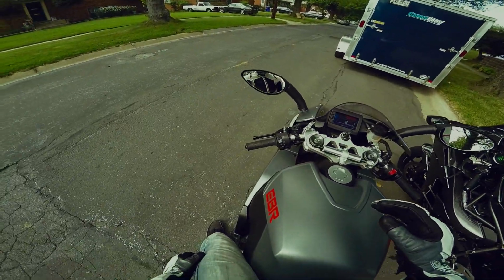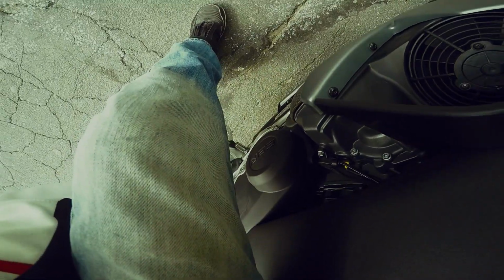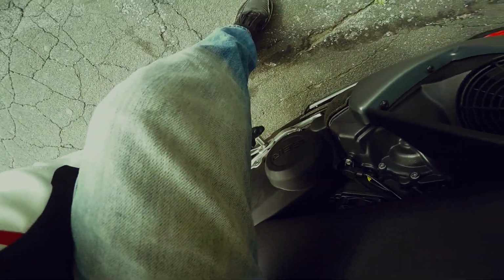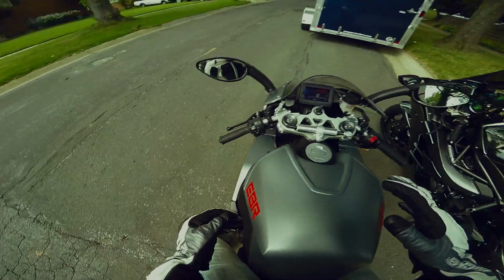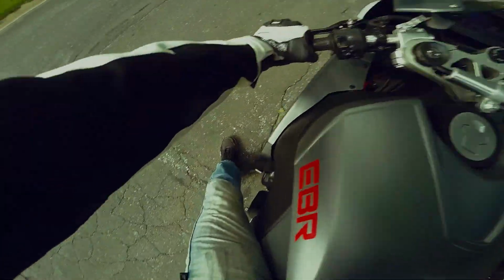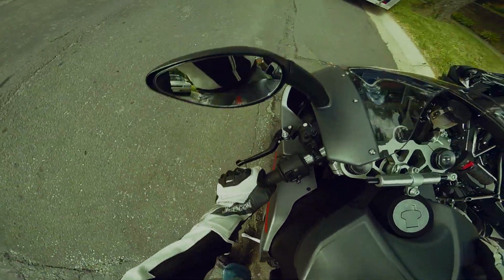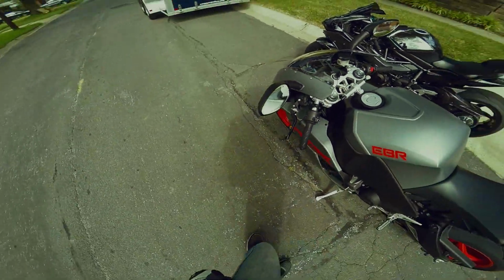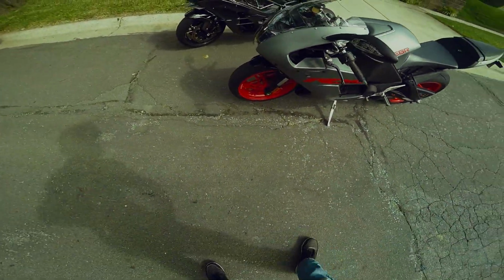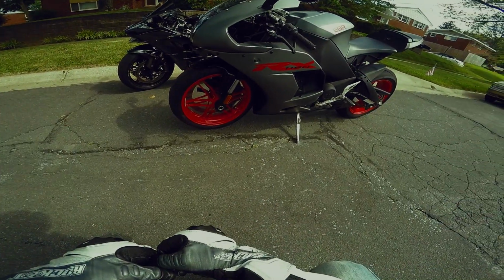Okay, one of the first things I noticed was the kickstand. I'm not gonna put it down, but it's an aluminum kickstand. And then I saw the front of it. It's kind of hunched over, kind of, you know, aggressive.